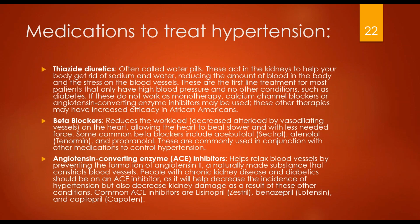Basically, no medication is without side effects, and that obviously includes these. So the main ones that we talked about that are mainly used as the first-line treatments are going to be the thiazide diuretics, and as we said earlier, these are typically called water pills by patients, and so this just causes a patient to urinate excessively, but this can also cause other problems related to that water excretion.